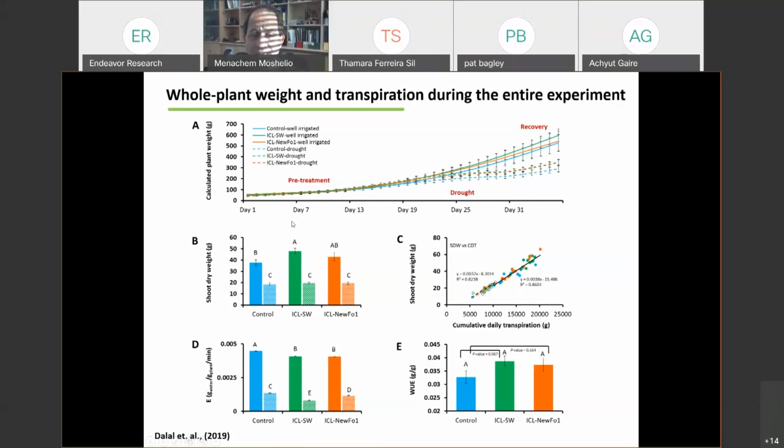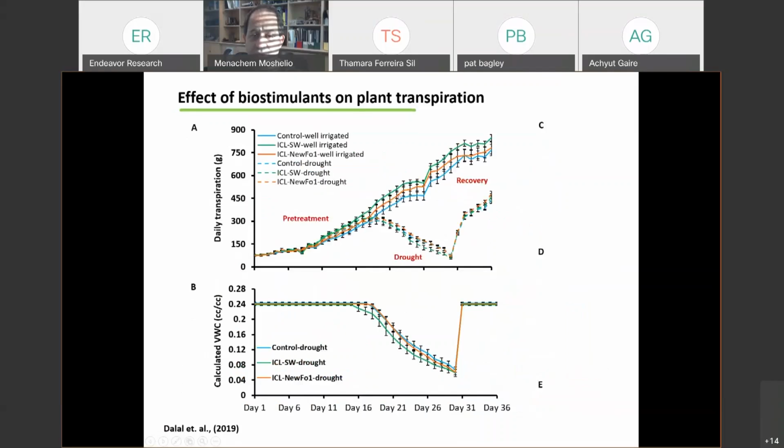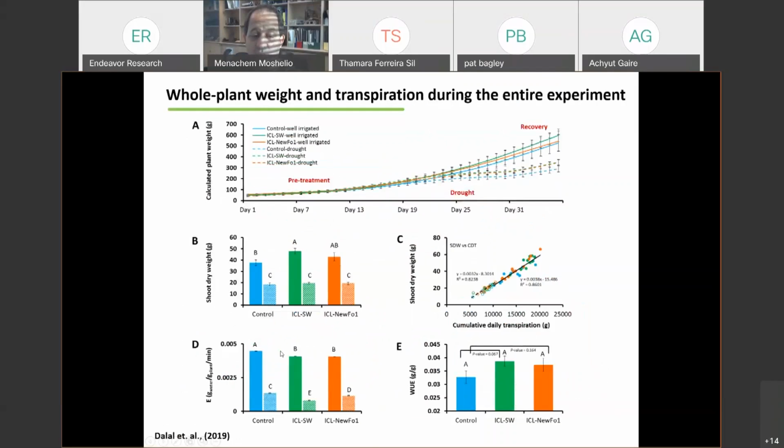When we normalize the transpiration we saw here to the plant biomass, we actually get that the plants transpire less per gram. So the plant loses more water, but less per gram of plant because they were bigger, which means they have a better water use efficiency, which is very nice. So we can see that this treatment really improved the water use efficiency of the plant.